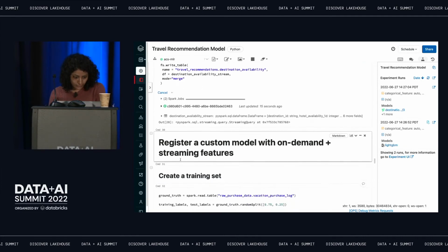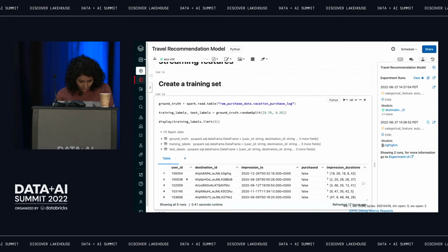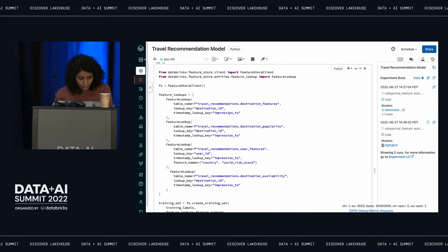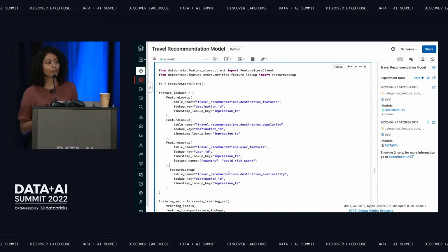Let's retrain our model with the new features, like the on-demand features that we just created, and the streaming features. We added impression duration as an on-demand feature. So let's see if that is already there in our ground truth. So we can see that impression duration is here in our ground truth. Also, we can see that we added the destination availability over here. And destination availability was our streaming feature. This was the hotel availability that we were streaming from Kafka.